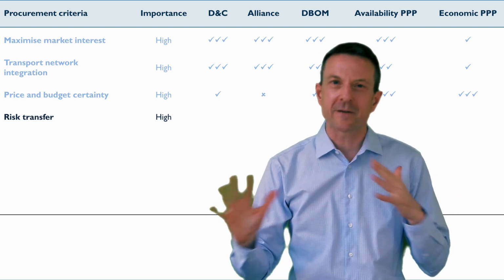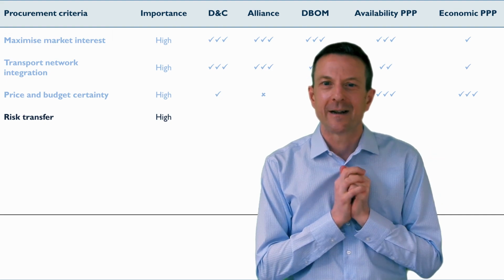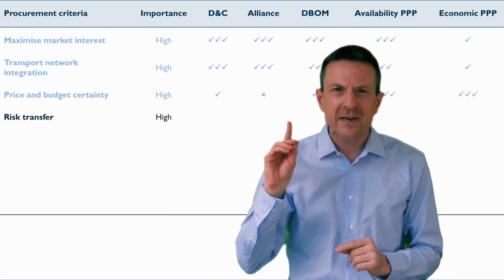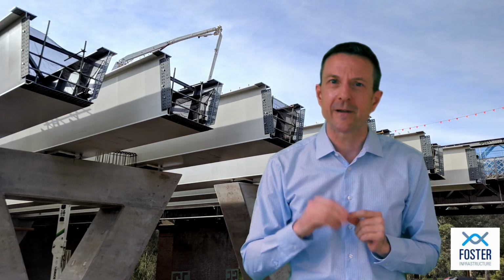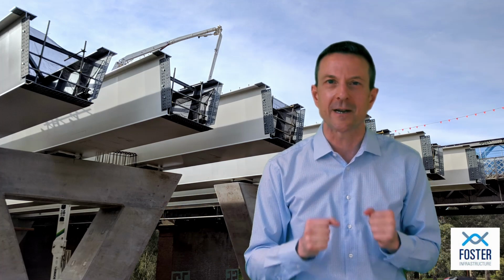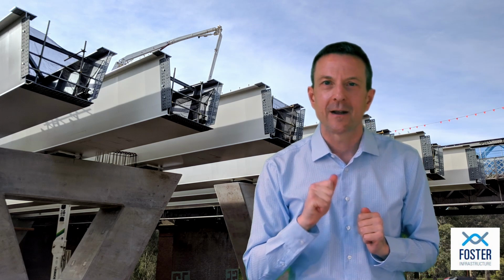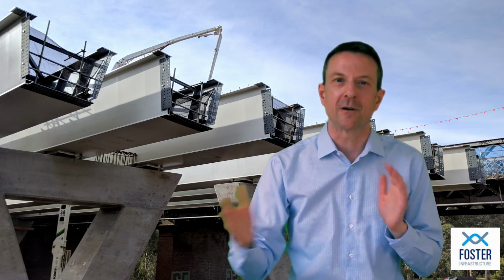Our next criterion was risk transfer. Now you might think there's a bit of overlap between risk transfer and price and budget certainty, because if we transfer the risks, we should get more price and budget certainty. So are we double counting here? Well, I took a deep dive into the additional information provided in the business case supporting this analysis. And the way the business case looked at risk transfer in terms of this analysis, they did not focus on risk transfer in terms of price.